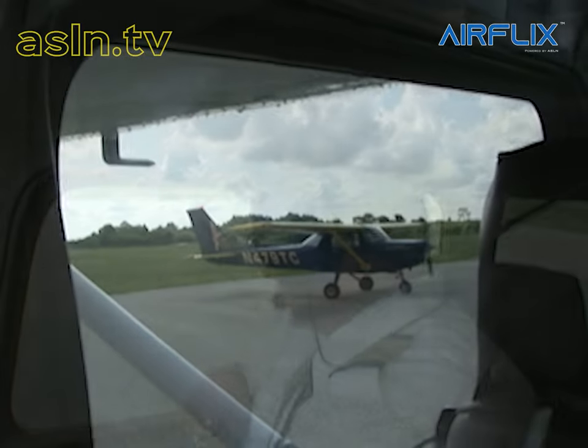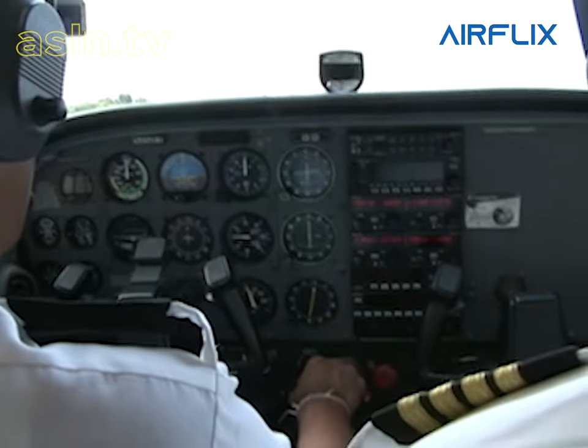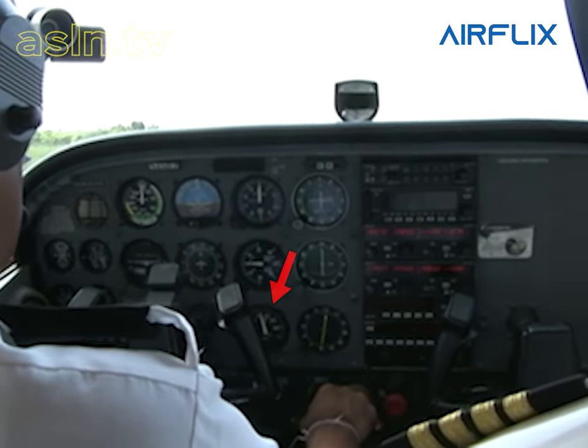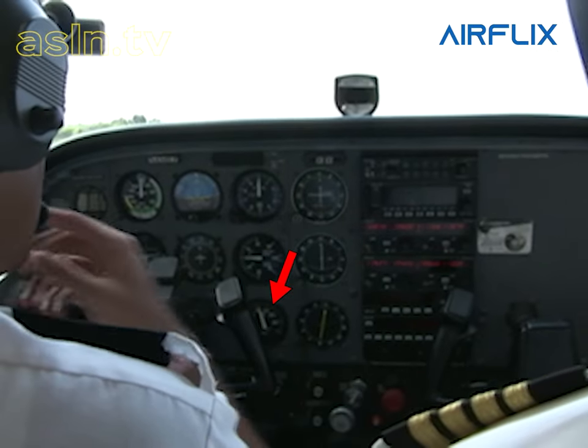It starts by taking the engine to 1800 RPM and checking the left and right magnetos respectively. There shouldn't be a drop of more than 125 RPM for each magneto, and definitely not a difference of more than about 50 to 70 RPM between each indication. I'm looking at the tach to see those readings.